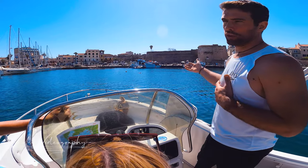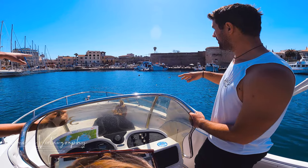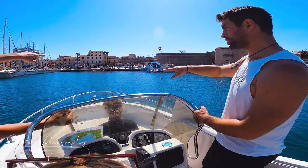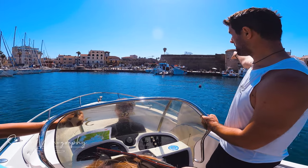Don't go fast when you're close to the coast, especially in a national park. And in this case, we have the buoys. We need to stop, and you're going to need the anchor to drop it on the sand. These buoys are just in the boat for them.